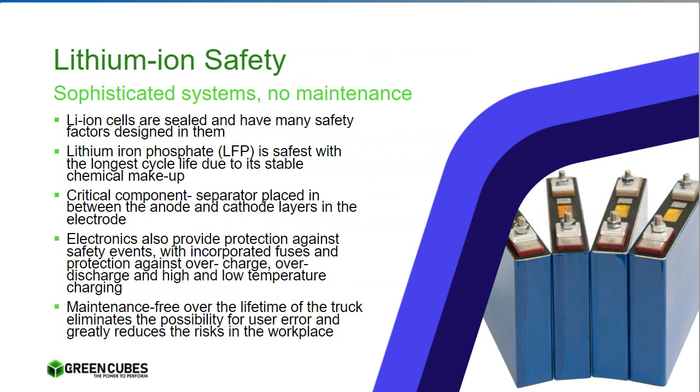Lithium-ion, on the other hand, is a really sophisticated system and basically has no maintenance at all. They're sealed and have a lot of safety factors in their design. Lithium iron phosphate itself is the safest with the longest cycle life due to its very stable chemical makeup. A critical component called the separator, which is in between the anode and the cathode, prevents shorting within the cell itself. The electronics also provide protection against safety events. There are incorporated fuses, and these protect against overcharge, overdischarge, high and low temperature charging, and any other situation that could create a danger. And so they end up being maintenance-free over the lifetime of the truck, and they basically completely reduce the opportunity for user error.